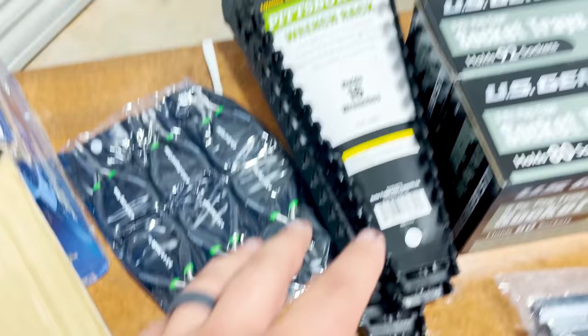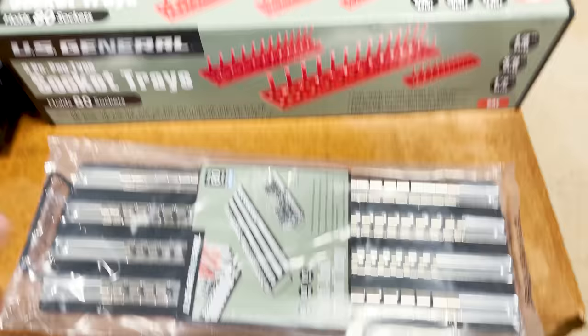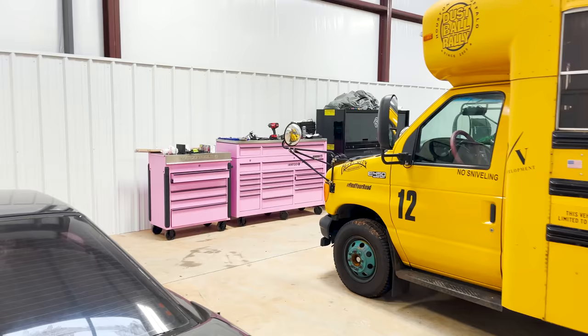They sell them as metric and SAE, more just for color coding, so you can grab them quickly. And then we've got some socket trays. Now, to store all of it, again, they're a mess right now, but I've got a lot of tool storage.